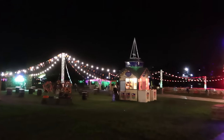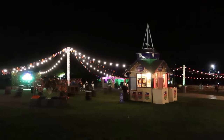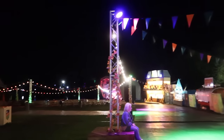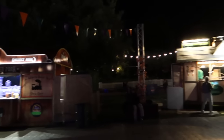I do love this hub they've created for Scarefest over the past few years here on the lawns. And this year it looks amazing. They've really added to it. I think bringing out some of the food stalls into the middle, some more seating around, some more atmospheric lighting is really good to see. And Oozy Boozy's back, which is the bar down there. And you've got a few other eateries all down here at the side, which is good to see.